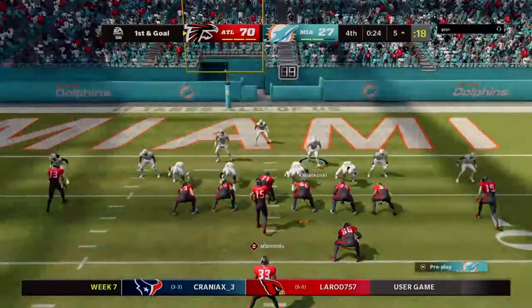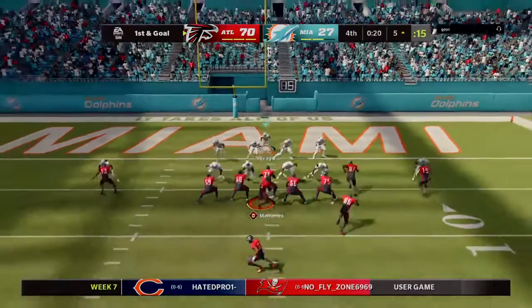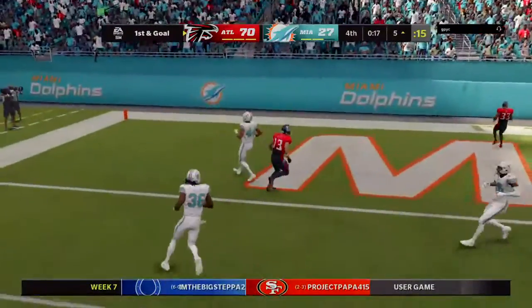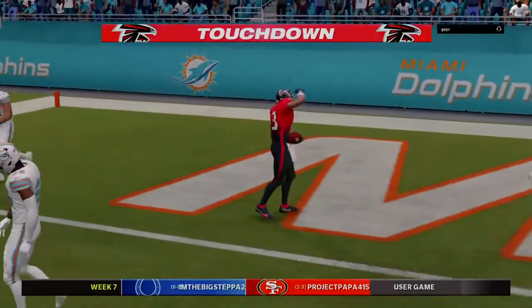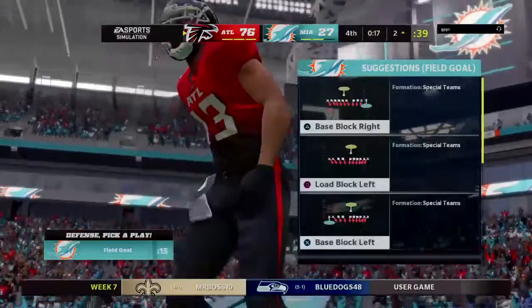Well, they probably don't need to run a play here, but you wonder if they're going to be able to resist on 1st and goal. Now Mahomes. This is caught, and he will get into the end zone. It's another touchdown. This thing is ugly.